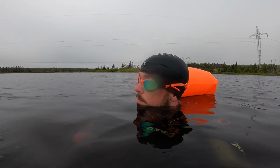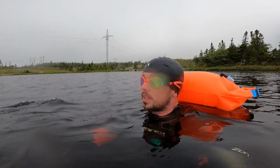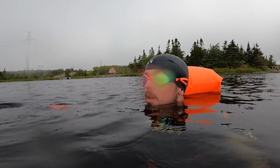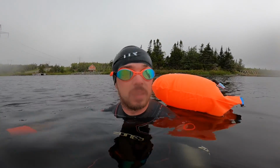The breathing part's incredibly important, because it's very, very easy to become hypoxic, especially if you're nervous, if it's your first time swimming, and if the temperature of the water is overwhelming. As long as you're in the water, the more you can relax, truly the better you will be as a swimmer, whether that's in a pool or elsewhere.